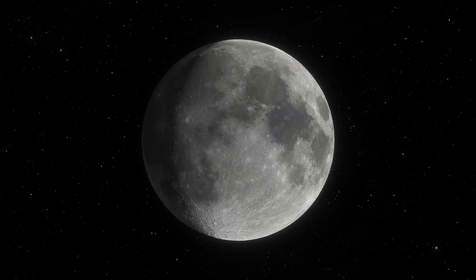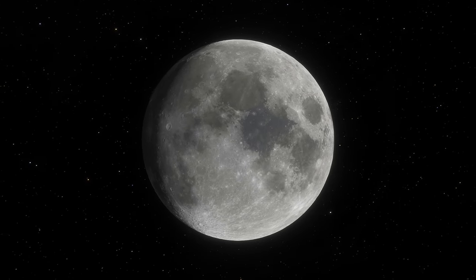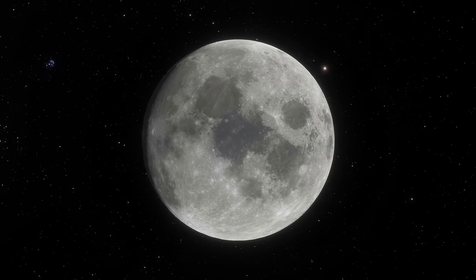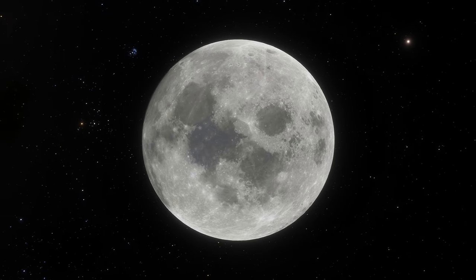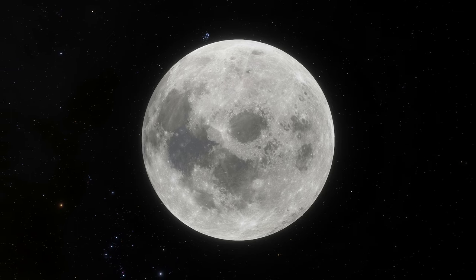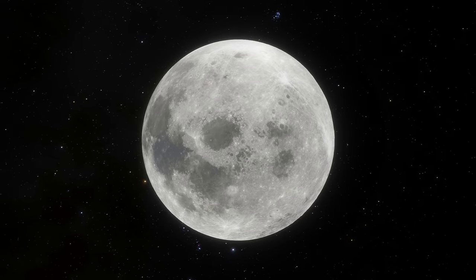The moon is made up of lighter and darker spots called the highlands and the maria. The lighter highlands are the original surface. When the moon was new and molten, the chemical composition was the same throughout. But as it cooled, the heavier elements settled towards the core, while the lighter elements moved towards the surface. These highlands are made of that lighter material.